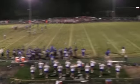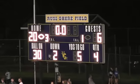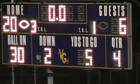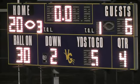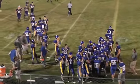4 seconds to go. And as time runs out, the Villa Grove Heritage Blue Devils celebrate an opening victory for the 2014 season. The final score, Villa Grove Heritage 20 and Arthur Lovington Atwood Hammond 6.